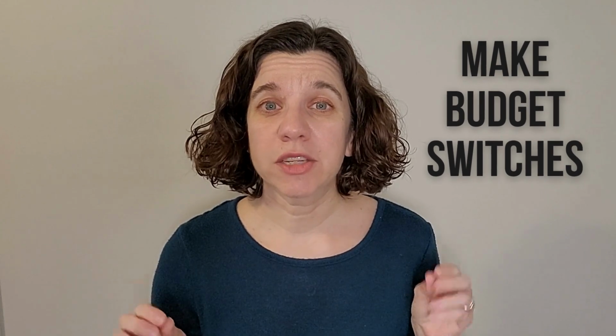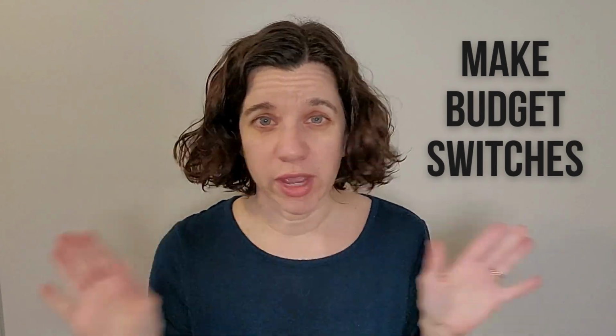The next way you can save money on groceries is by being willing to make budget-friendly switches. Okay, there's a bunch of different ways we can think about this. It could be as simple as looking at your shampoo and saying, do I really need this expensive name brand, or could I buy the generic and would it do the same job to save myself $2 a bottle? It could be as simple as saying, you know what, I need this ingredient for my recipe this week, but I'm going to make sure I buy the generic instead of the name brand and save myself 40 cents. Any of those things are saving yourselves money.